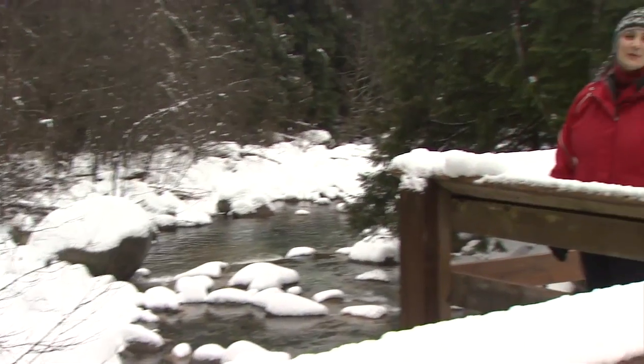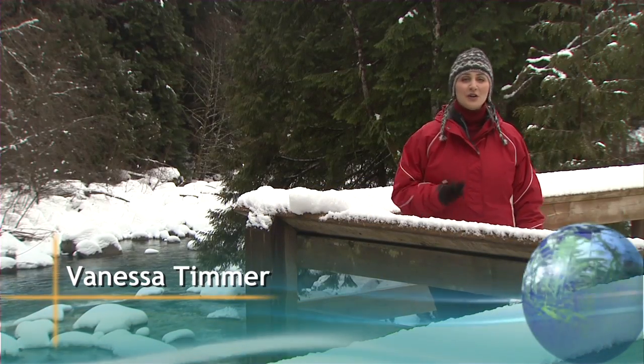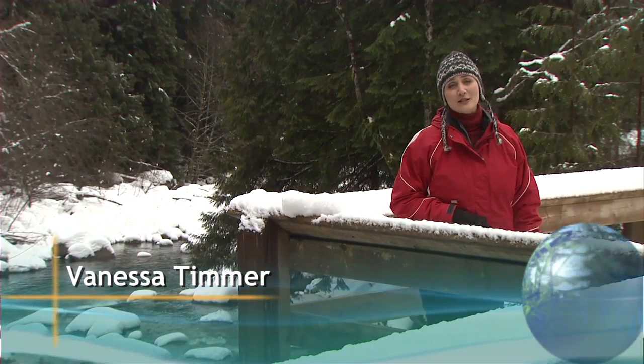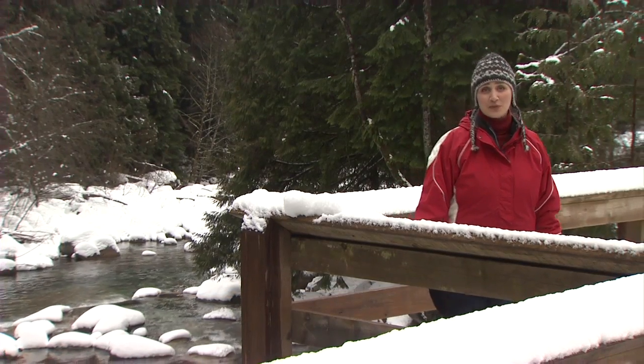Welcome back to the Sustainable Region. We're on the North Shore at Lynn Headwaters Regional Park. Another park on the north side of Burrard Inlet is Crippen Park on Bowen Island, and it's only a 20-minute ferry ride from Horseshoe Bay.